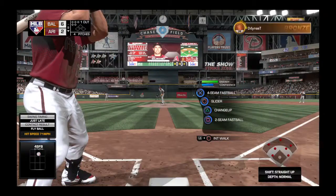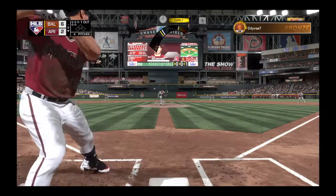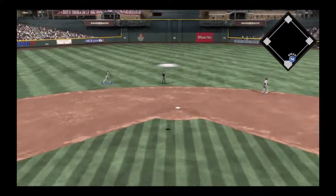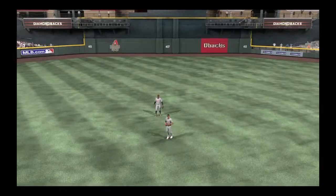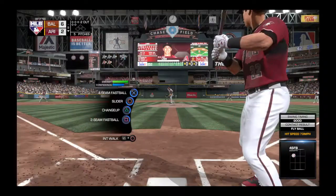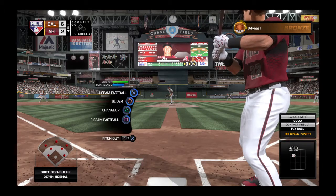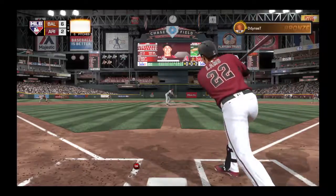Trying to pick things up where we left off. Paul Goldschmidt tripled and drove in a run last time through, so we'll see what he's got in store here. Lazy fly ball out to center field. Machado is there, and quickly two are gone here, and it's not looking good for the home nine. Now batting, third baseman Jake Lamb standing in now. He comes to the plate as the last chance for his side.